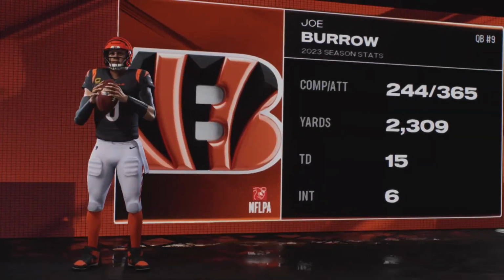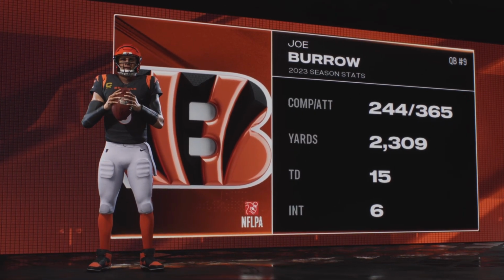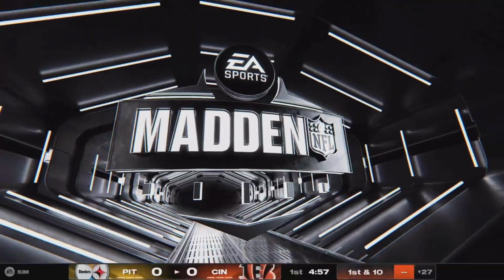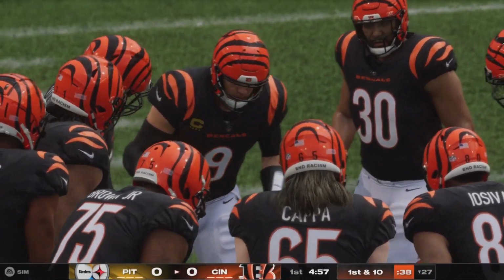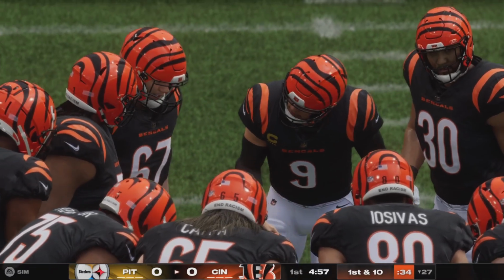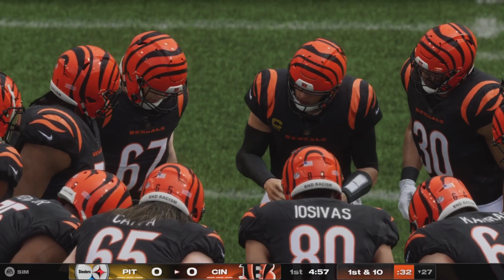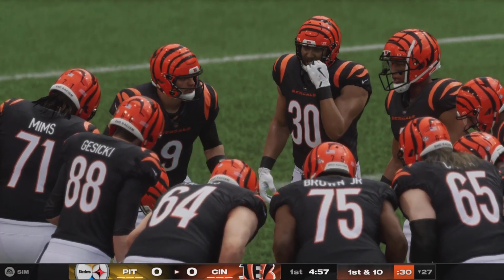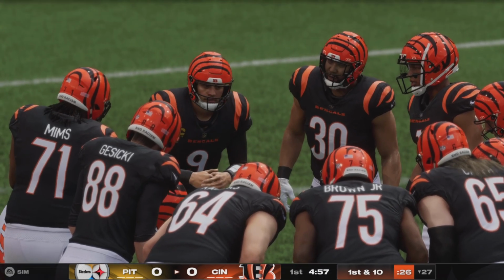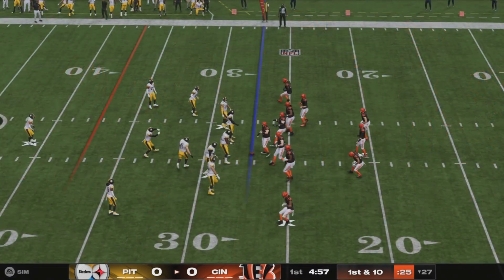LSU, Joe Burrow. Hey, we all love a good story, and what we like even more, guys who can fight through adversity. Joe Burrow coming out of high school, goes to Ohio State, doesn't get a chance to start, transfers to LSU, not thought to be a top prospect, ends up the number one pick in the draft, and justifies it. Tremendous play, excellent mobility, and leadership off the charts.